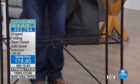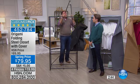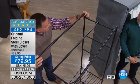You know where I've seen people use these? Photographers on location. For costumes. Yeah, that's a good idea. It's perfect for that. Anytime you've got to stow anything temporarily or permanently, if you just don't have the space, this is wonderful. Look how quickly, while I'm talking, I did this.